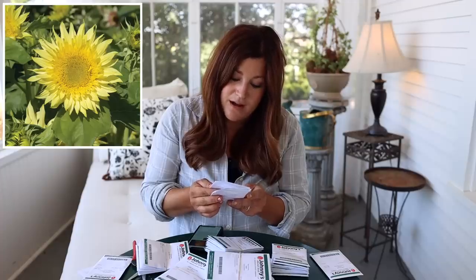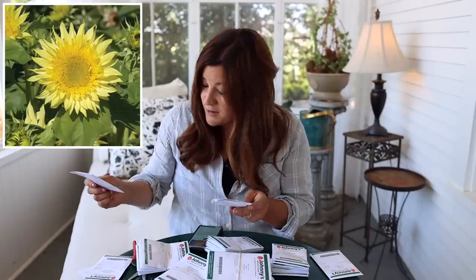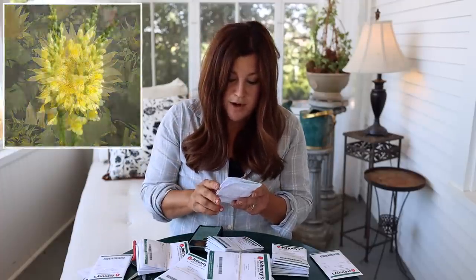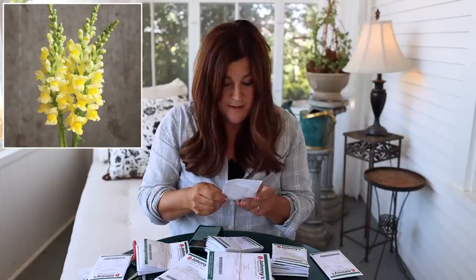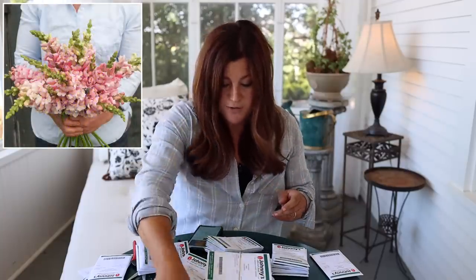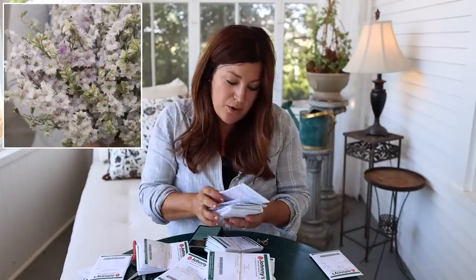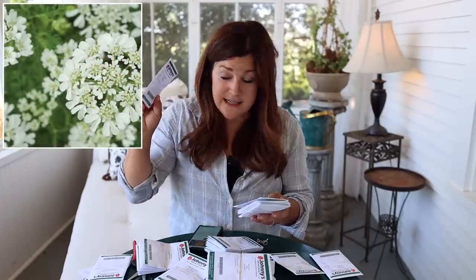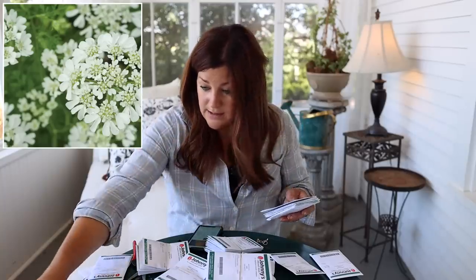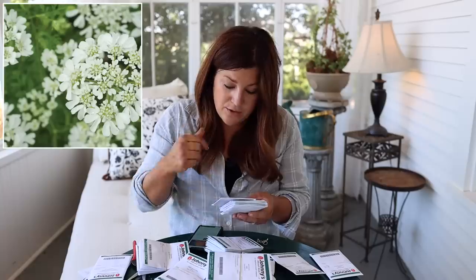Starburst Lemon Aura Branching Sunflower. A snapdragon called Potomac Yellow, which mine are blooming right now and gorgeous. I cut some today or yesterday. A Bridal Pink Snapdragon. Larkspur Fancy Smokey Eyes. White Finch Orlaya, which I'm actually going to seed right now. You're supposed to do succession crops, and mine is so absolutely gorgeous. It's those white discs that I cut that you just saw.